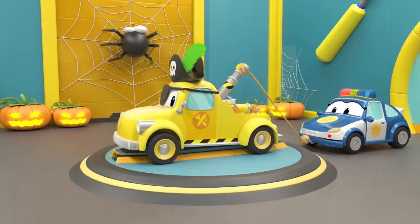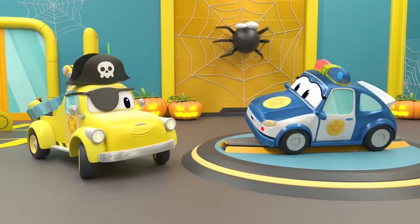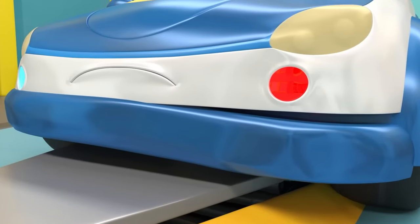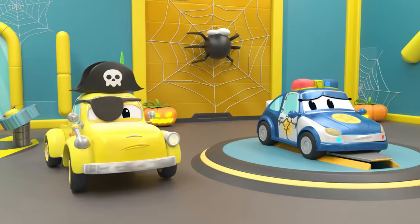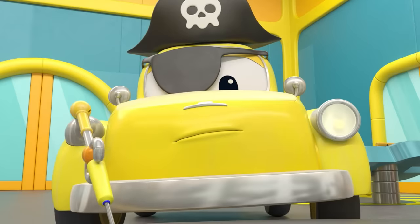Tom, time for inspection. Your bumper really felt the impact of the crash. Oh. Ouch. That scratch looks painful. But Tom will fix you up. Ready to start? Let's give you a new bumper.